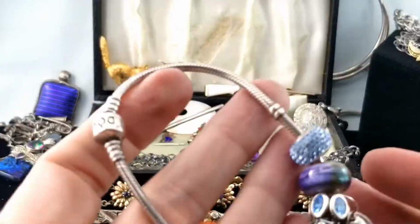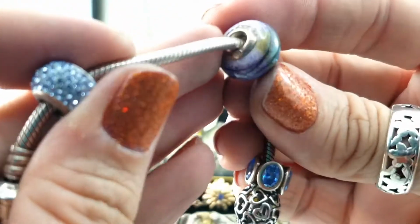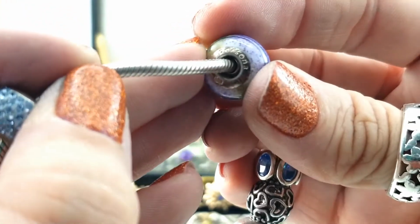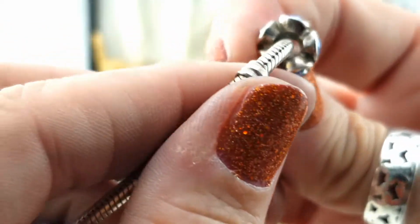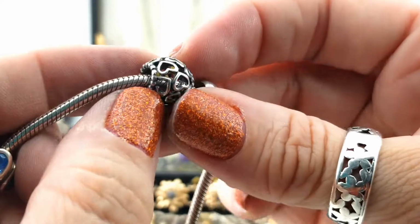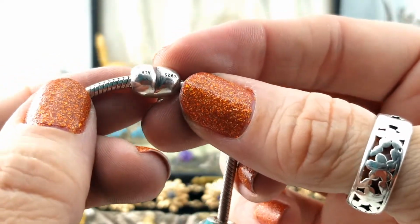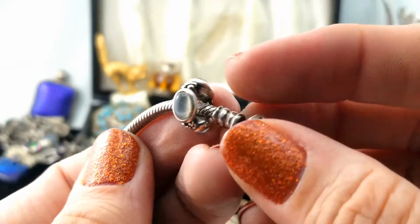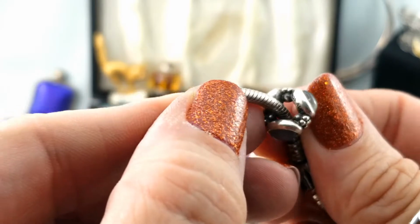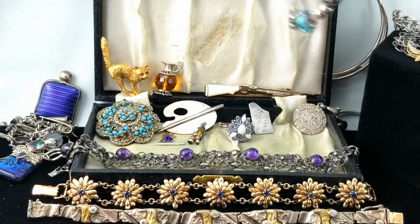Oh, goody, another Pandora, same style of bracelet. And let's see if we have Pandora beads. No. Persona. 925 ALE. That one's probably good. I've seen this one before too. I think it's good. 925 ALE on the heart, the puffy heart. Persona. Oh, this one's got it here. 925 ALE. Anyway, another one of those.